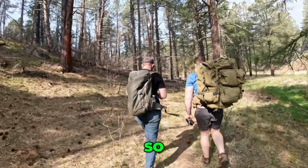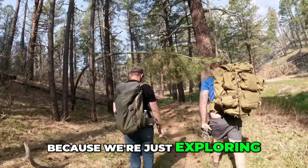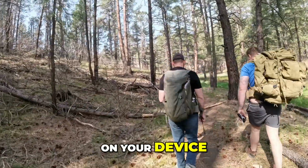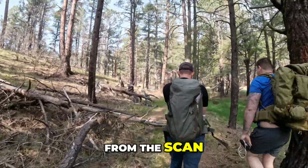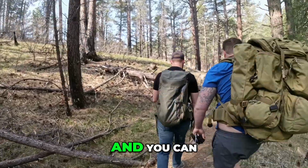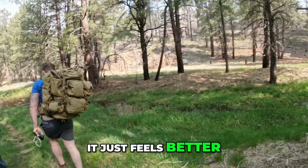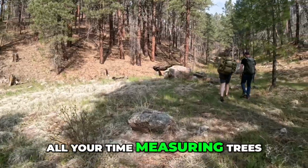So what we're doing outside of the contract, because we're just exploring a better way, is more like a strip cruise. You can have all the data on your device, just do a strip and find those trees from the scan, and you can do probably 100 trees an hour. It's more data points, it's more representative, and it just feels better. Like you're not spending all your time building plots, you're spending all your time measuring trees.